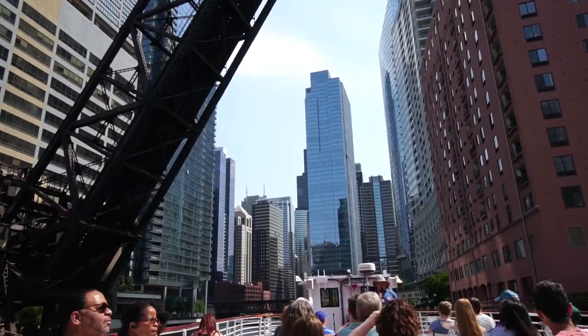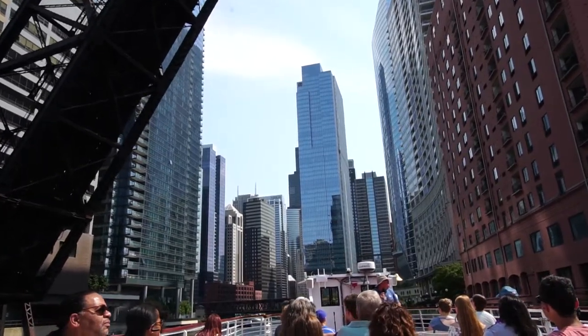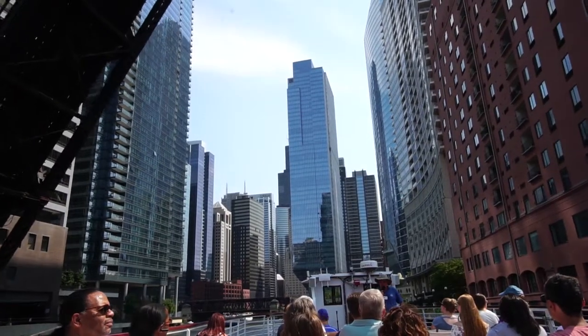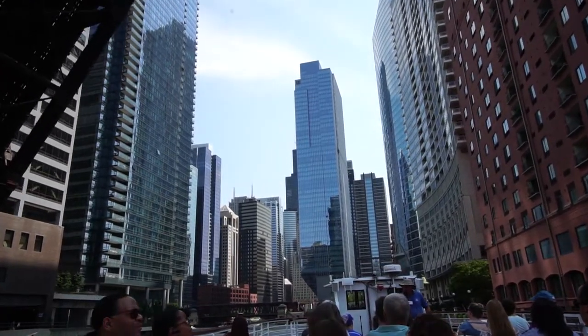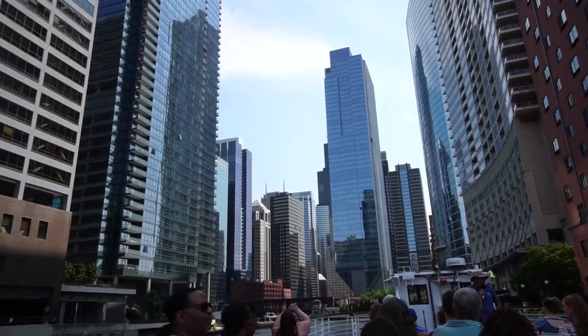McDonald's Corporation moved its world headquarters from a suburb into the city. Walgreens just announced it's moving half of its headquarters from a suburb into the city. Why? Because young workers don't want to work in a suburb, they want to work downtown.